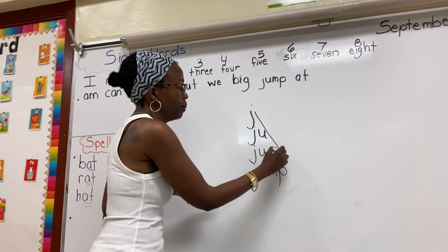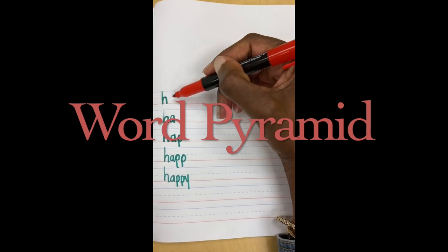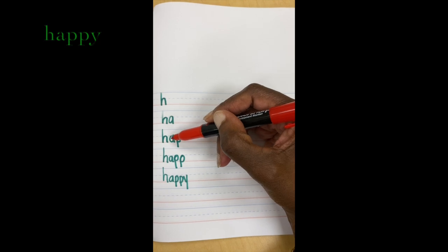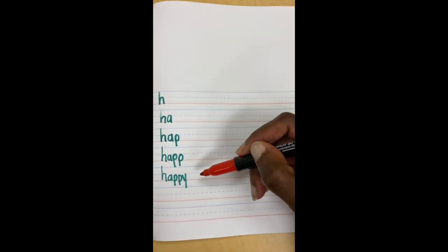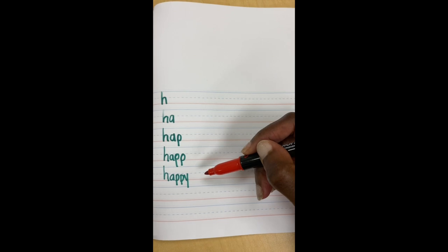Students will start off with writing an H. Then they will write an H and an A. Then H-A-P, H-A-P-P, H-A-P-P-Y. This gives the students practice with seeing the word, breaking the word down, and building the word.